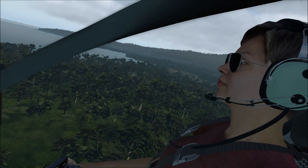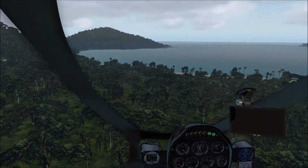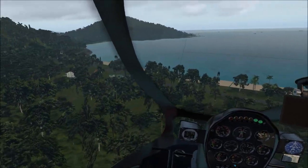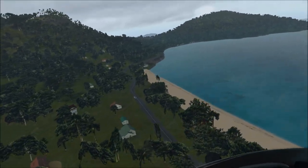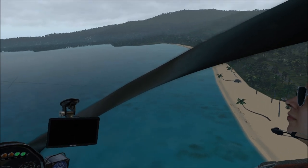Georgette, what do you say we pay those little farmers a visit? I think that's a great idea. I don't know how you feel about that, but we're going to go with that. So, let's go over the highway here. Notice they drive on the left on these islands. And yes, the traffic does come with it. It is modeled.